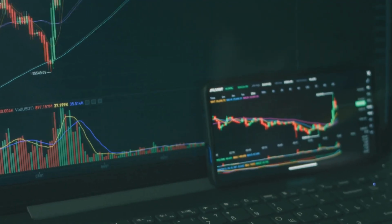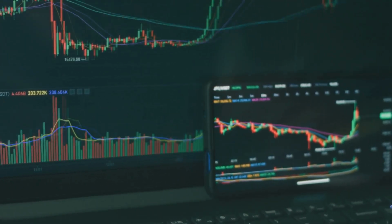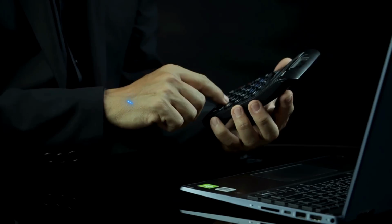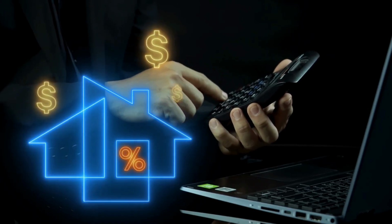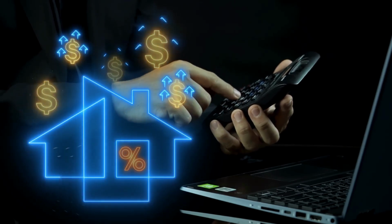Age and cap rate are directly linked in your investment decision. Understanding this relationship helps you set realistic expectations for both income and expenses. It also allows you to compare properties on a level playing field, factoring in not just the purchase price, but the true cost of ownership over time.